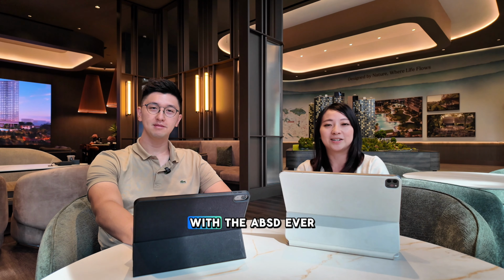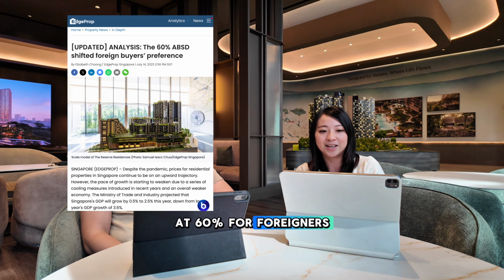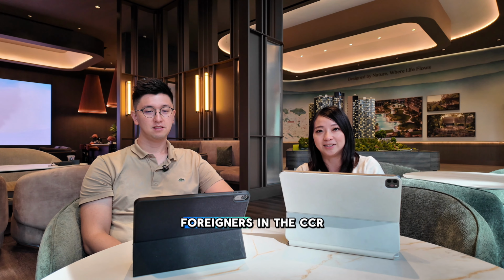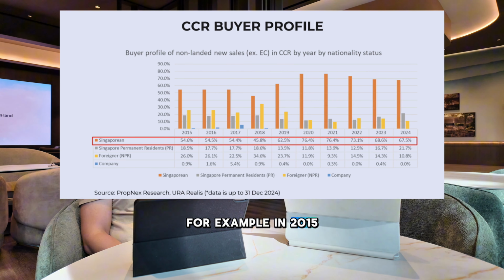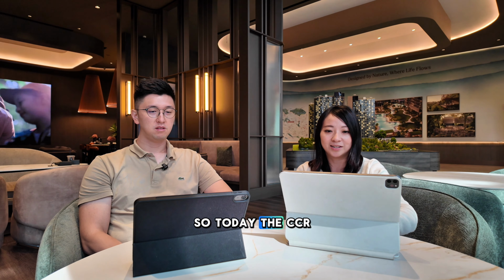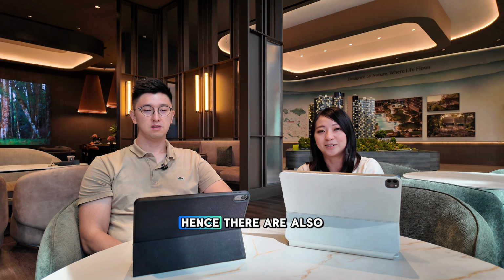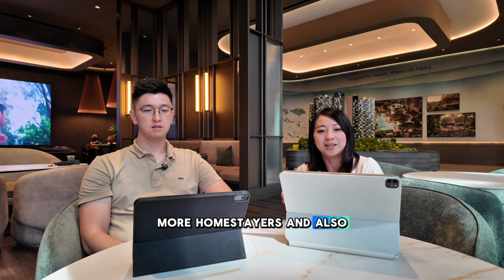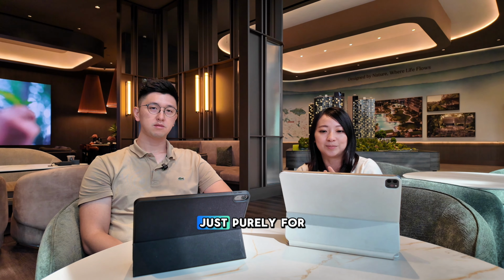Correct. Also with the ABSD ever increasing and now standing at 60% for foreigners, gone were the days where there were more foreigners in the CCR market compared to now. So for example, in 2015, 1/4 of the buyers were made up of foreigners in CCR, whereas last year, foreigners only made up about 10%. So today the CCR market is mainly dominated by Singaporeans and PRs. Hence, there are also more homestayers and also less speculative. Buyers are buying for own stay and not just purely for investment.